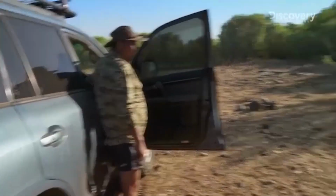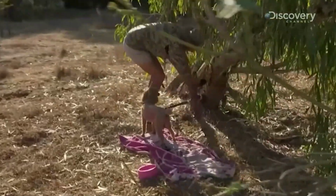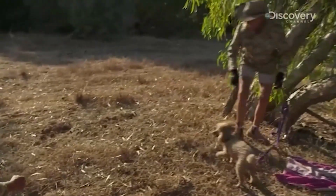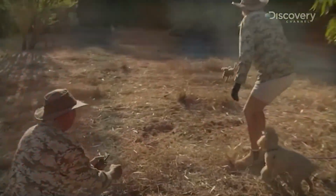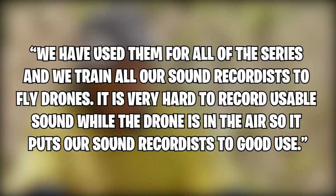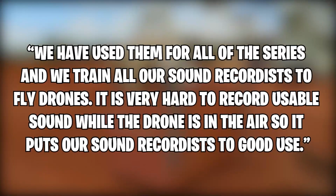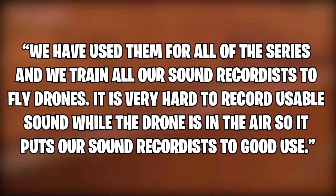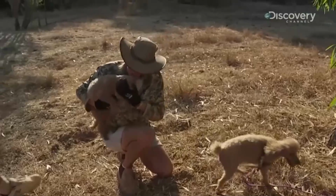The program's drone work hovering across remote parts of Australia is one of the production elements a viewer gets to enjoy, with Ogilvy noting that Electric Pictures were early adopters when it came to drones. We've used them for all of the series, and we train all our sound recordists to fly drones. It's very hard to record usable sound while the drone is in the air, so it puts our sound recordists to good use.